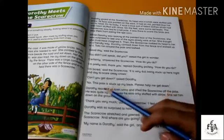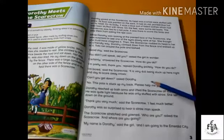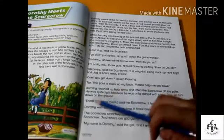"No," he said, "This pole is stuck up my back. Please help me get down." Now the Scarecrow is asking for help.